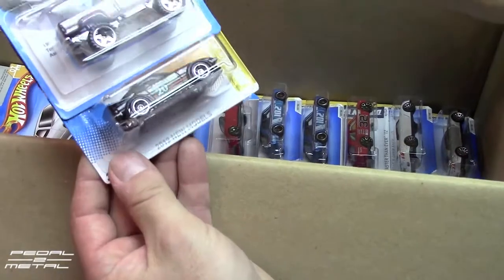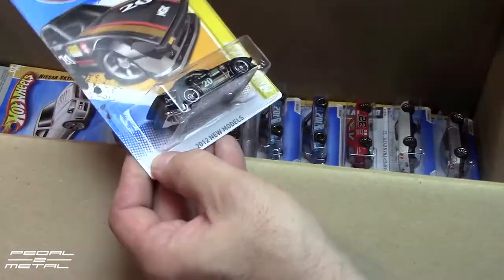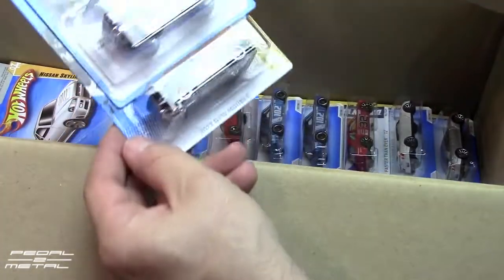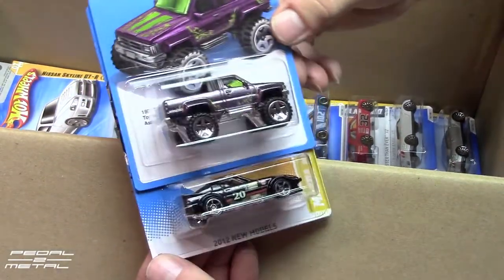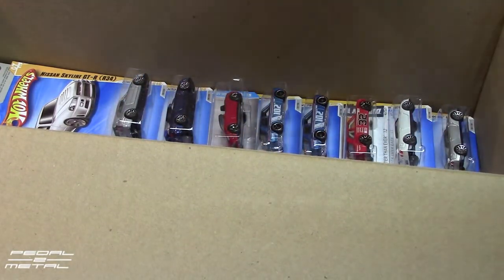My '87 Toyota pickup truck and 2012 RX-7, which I thought I could swear I have more of these RX-7s here somewhere, but I've been trying to organize all my cars into the makes and models, and I'm having some issues. I can't find half of what I thought I had.